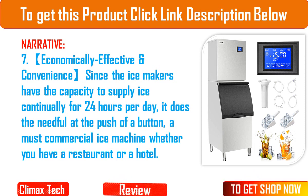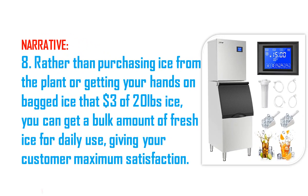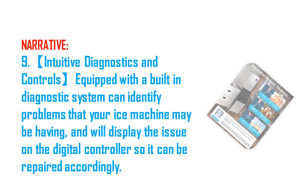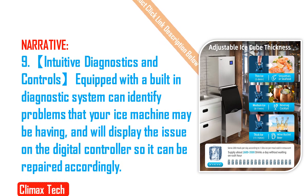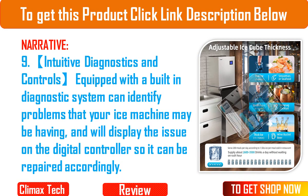9. Intuitive diagnostics and controls: a built-in diagnostic system can identify problems that your ice machine may be having, and will display the issue on the digital controller so it can be repaired accordingly. 10. This controller can also display the ice making process clearly and continually monitor its status. It allows you to adjust the ice making time to control the thickness of ice, make a reservation, and automatically clean. 11. Easy to maintain.